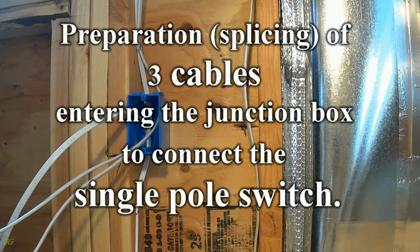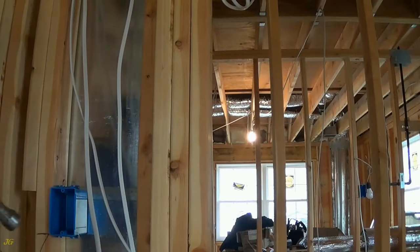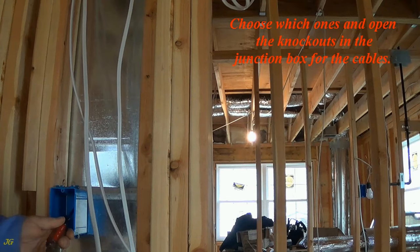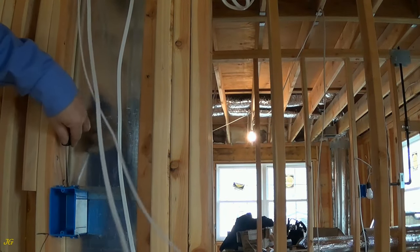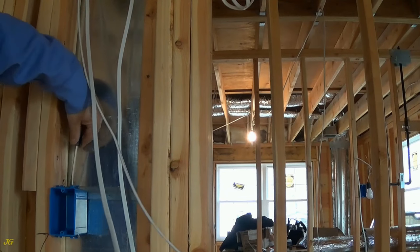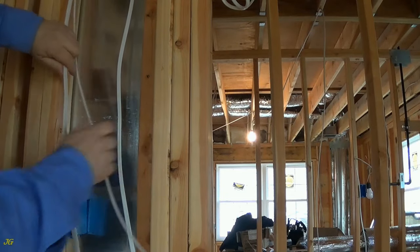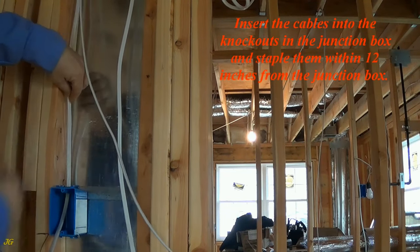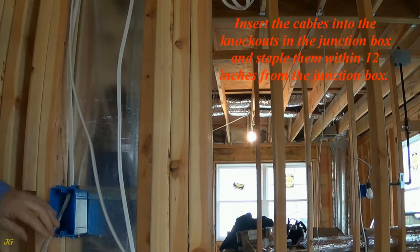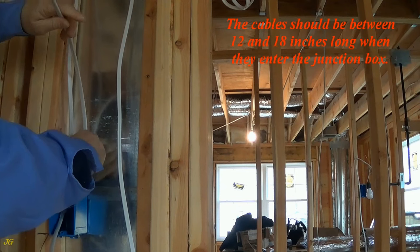Preparation and splicing of three cables entering the junction box to connect the single pole switch. Choose which ones and open the knockouts in the junction box for the cables. Insert the cables into the knockouts in the junction box and staple them within 12 inches from the junction box. The cables should be between 12 and 18 inches long when they enter the junction box.